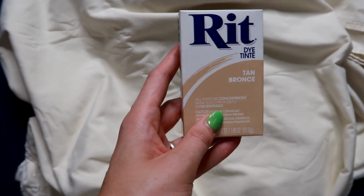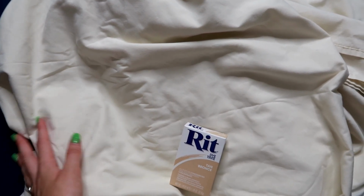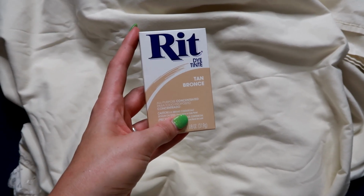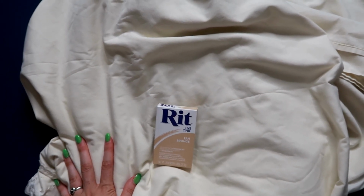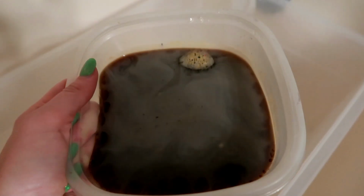So this is the color I'm going to go with because I wanted it to be a lot more versatile of a color to be worn with different pieces rather than just being brown. So I think this is the lighter color we're going to go with. So we're going to go dye this, and then we're going to come back and start working on the other pieces.